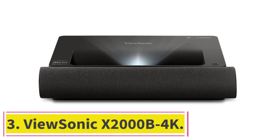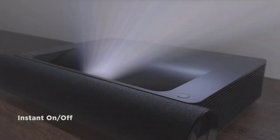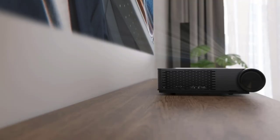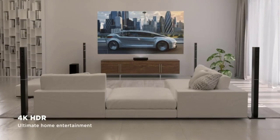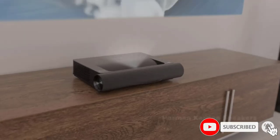At number 3. ViewSonic X2000B 4K. The incredible picture of the ViewSonic X2000B 4K starts with a true Ultra HD resolution and compatibility with HLG and HDR. The Cinema Super Color Plus technology gives it a color gamut that's wider than the Rec.709 spectrum, producing remarkably lifelike colors so you can get fully immersed in your movies and shows.